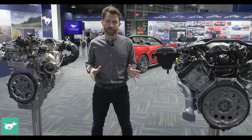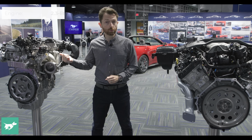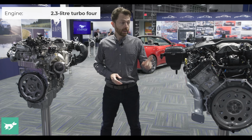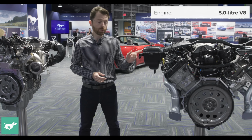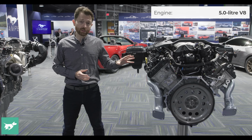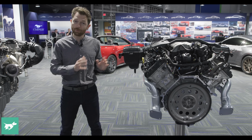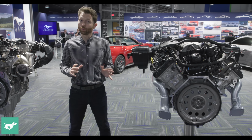Under the hood of the new Mustang, you've got your choice of just 2 engines this time. On my right, this is the 2.3-liter EcoBoost, which Ford says is more powerful and more efficient than before. And on my left, this is the venerable 5-liter V8, now with the dual intake, dual throttle bodies, more engine air going in there, giving you more power at the back, but Ford's not giving us any quotes on exactly how much more power or how much efficiency we should expect out of either of those motors. We're going to have to wait and see.